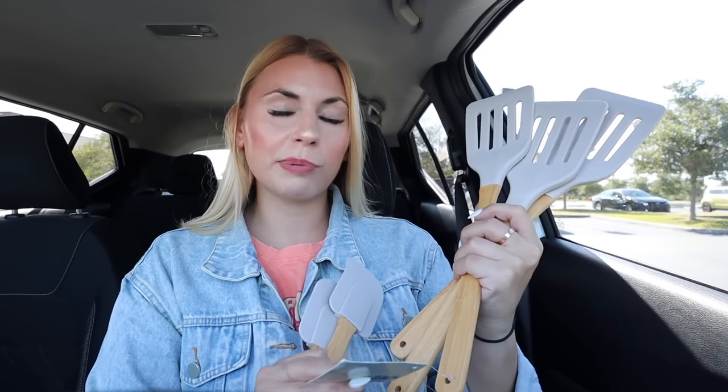These are part of the spring shop, so they were 50% off or 40% off. These are $4.99 a piece plus the 40% off, and then these are $3.99 a piece. But the whole line is really good quality. So if you've been looking for new kitchen utensils, I would definitely check out Hobby Lobby. They have lots of great colors. I love how the top is silicone. We've never had any issues with melting or anything weird like that. And then the base is wood.